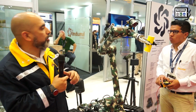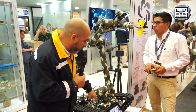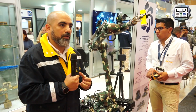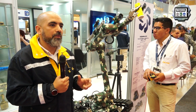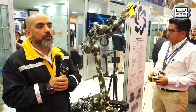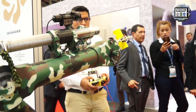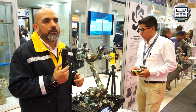The robot has a number of cameras everywhere, so the operator can see 360 degrees around what's going on with the robot and its environment. It also comes with night vision, thermal vision, and everything you need to get the job done. The antenna range is 250 meters, so you can operate your robot from 250 meters away.